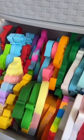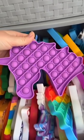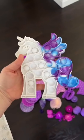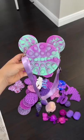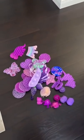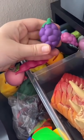I kind of lost count, but I think I'm at like 44, so I'm going to count this as 44. 45, 46, 47, 48. That's enough purple from there. Let's move on. 49, 50. Can you believe it? We're halfway done. This super cute grape keychain for 51.